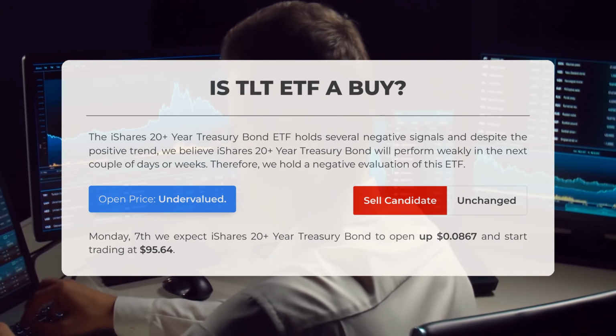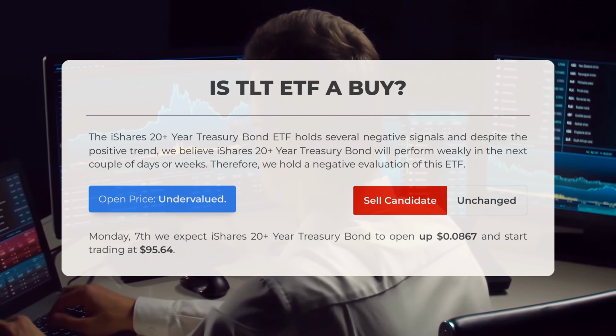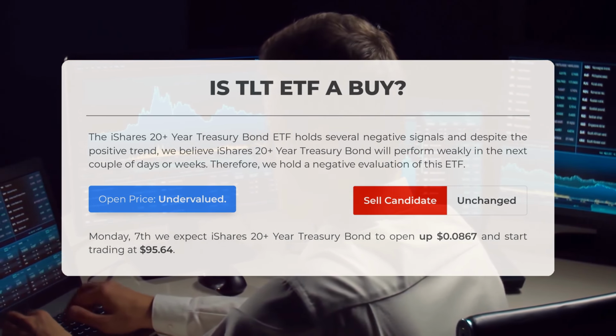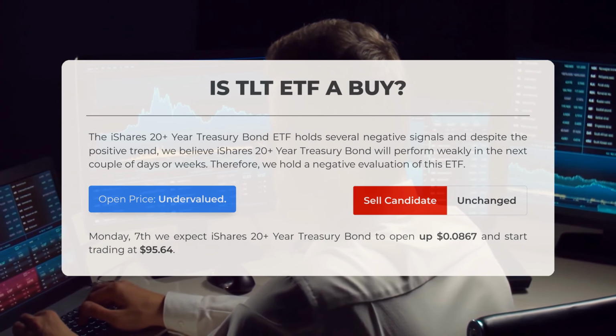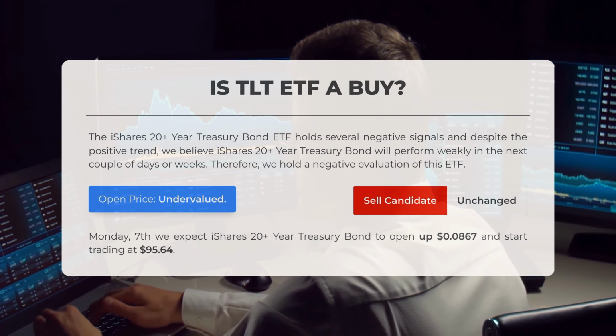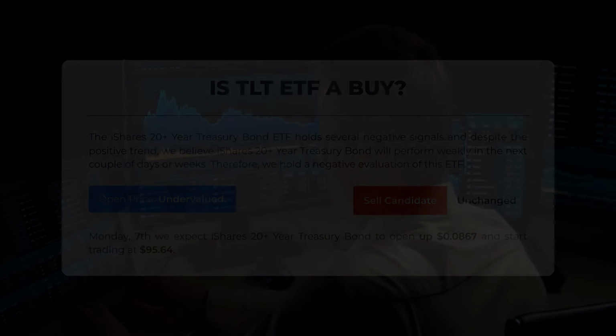After examining the volatility and price movements from the last trading day, our analysis indicates that the current price is undervalued. Looking ahead to trading on Monday, the 7th of October, we expect the iShares 20-plus year Treasury Bond to open at approximately 8 cents and begin trading at $95.64.